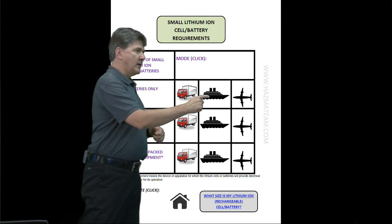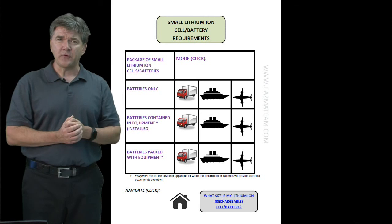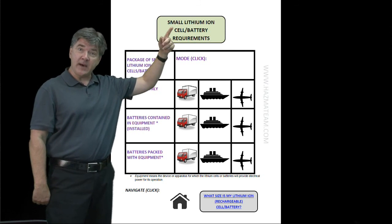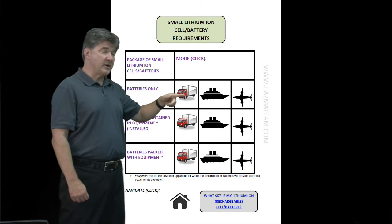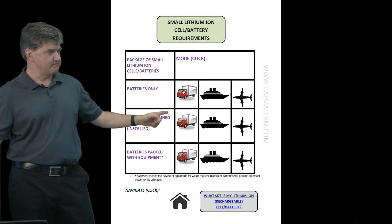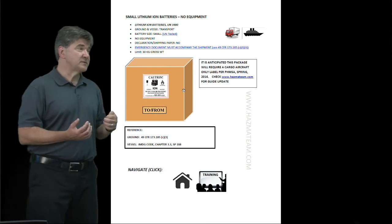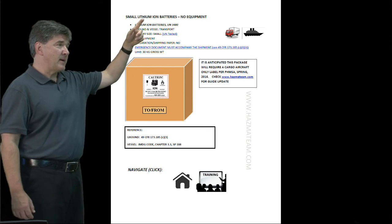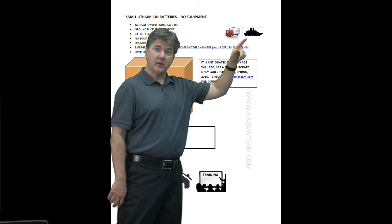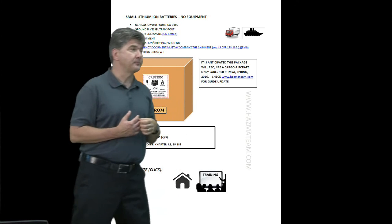Then we have the three different modes of transportation that you can choose from. Let's say we have a package of small lithium-ion batteries that we want to put on a truck. Let's click that. And now we have this page. This page is for small lithium-ion batteries, no equipment, and it happens to be applicable for both ground and boat. The requirements are the same.